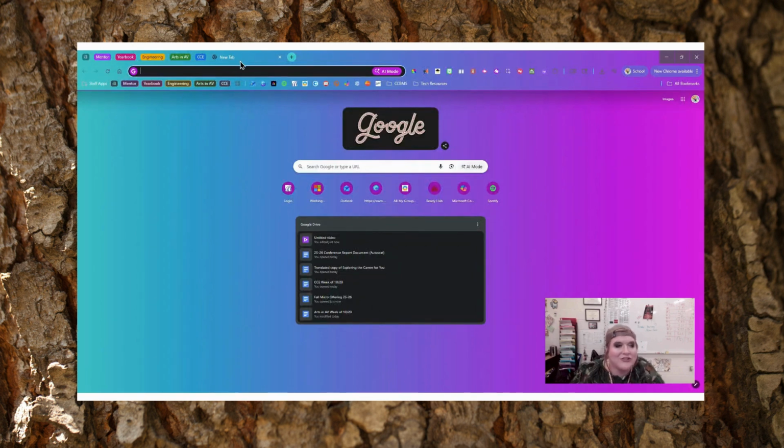So you can easily organize all of your things, but also, again, teach your students how to do this because they could organize by class period instead of having 14 different Canvas assignments open at one time. They can create these tab groups and color code them for what works for them. And then when they're in your class, they can just open that tab and it will be less overwhelming for them.